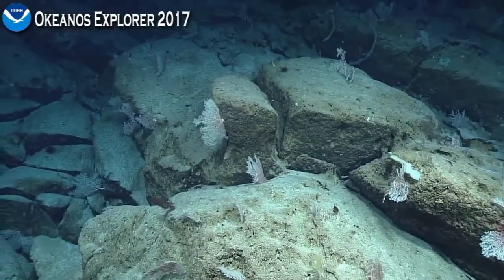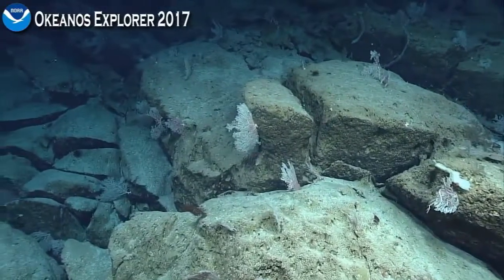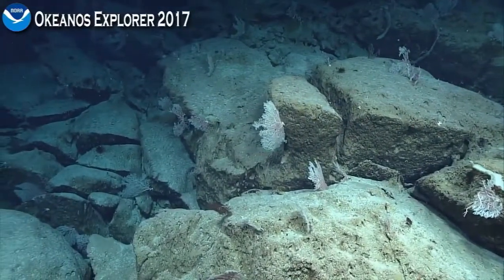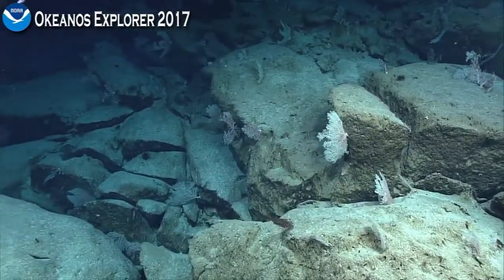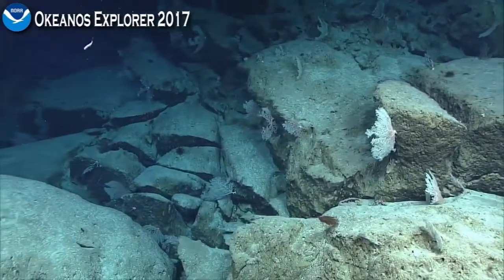Copy that. I love how so many of these are arranged into these parabolic fans. Yeah, they're taking advantage of the current. They're current indicators too. Just how they're all kind of lined up.